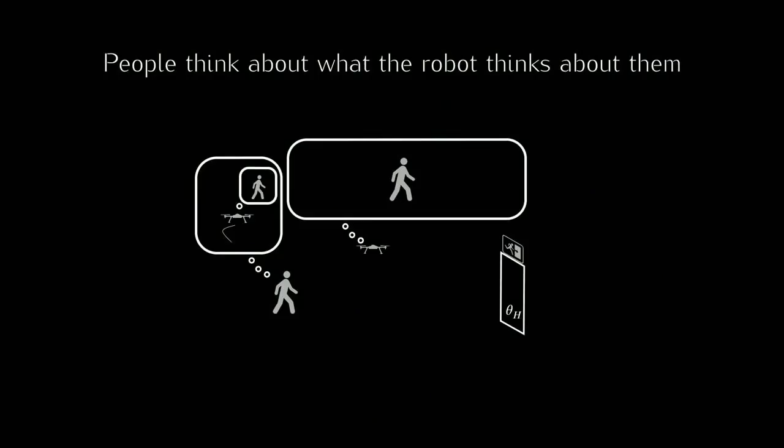It gets more complicated, though. It's really turtles all the way down, because people also think about the fact that the robot reasons about them. And the implication there is also important, which is that people know that their actions influence the actions that the robot is taking. And so this mutual influence is really important.